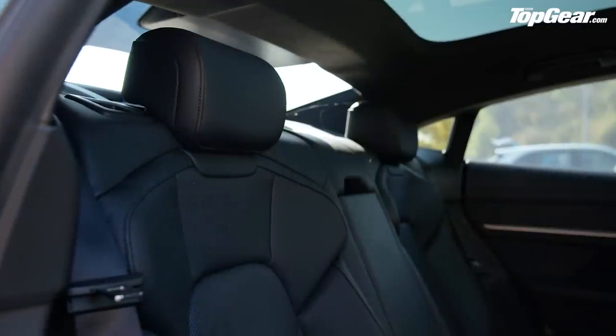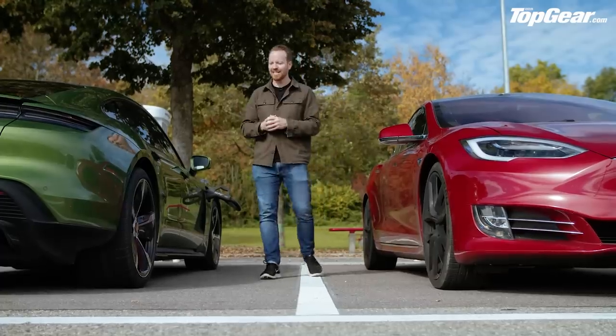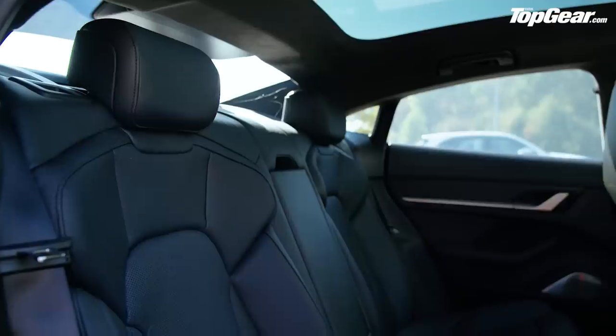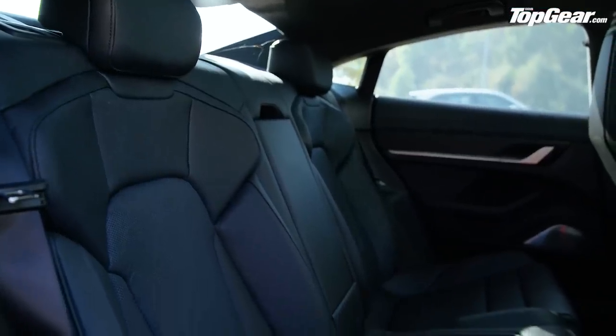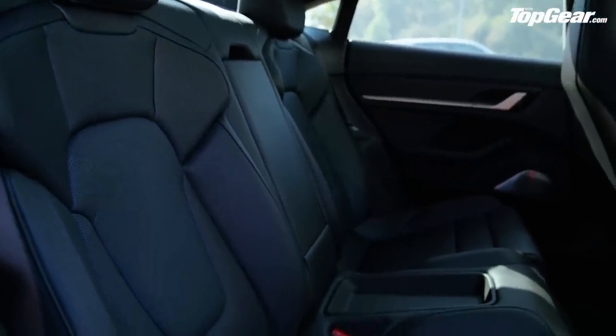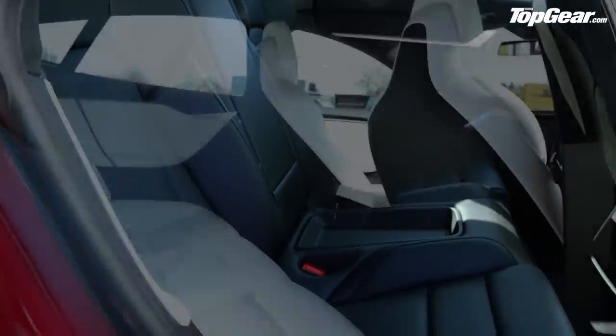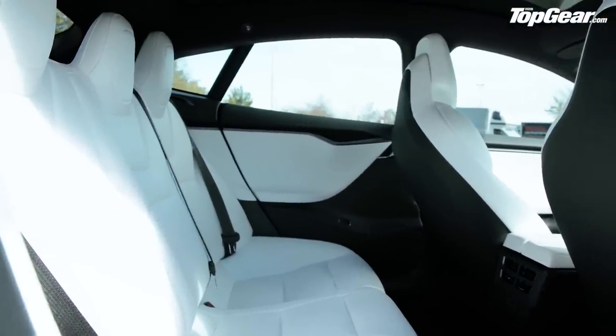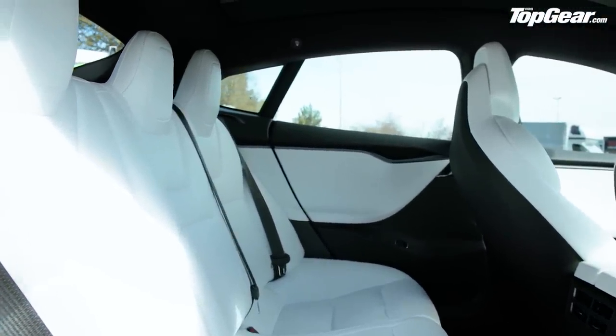Now, I'll admit, I probably got a little carried away when I was doing my walk around video with the Taycan when I said it had plenty of room in the back. It doesn't. I was getting carried away. It's a bit cramped back there for anyone over 5'8", which is me, a bit tight. The Tesla, on the other hand, lots more leg room, lots more space for proper adults, three of them across the rear bench, lots and lots of space.